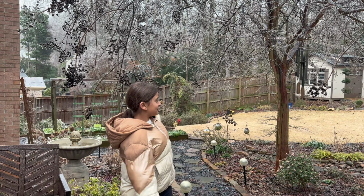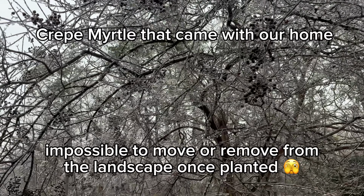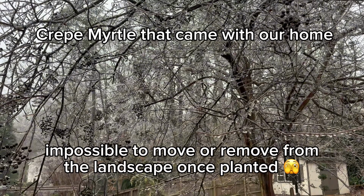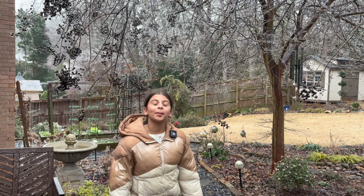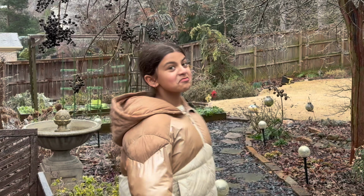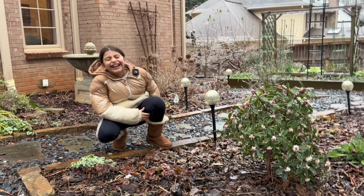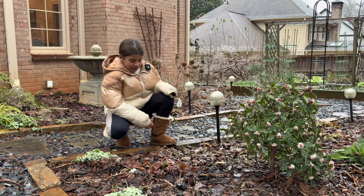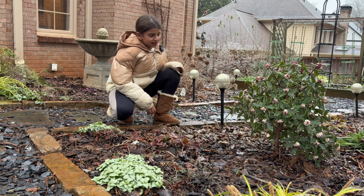This is a crepe myrtle. This is how it looks if you don't chop it every year and make it look ugly. Stop doing that. Okay, so I'm gonna go. Go ahead. Okay, this section is pretty.